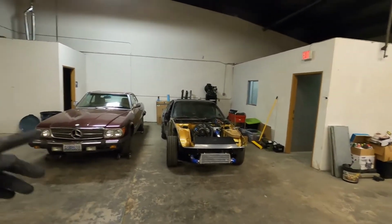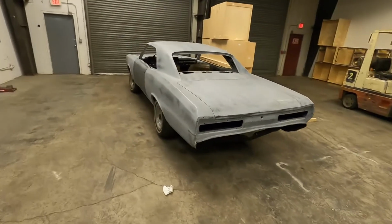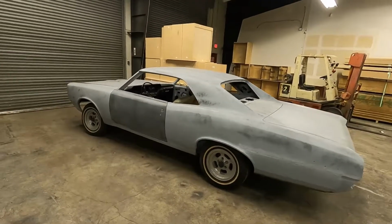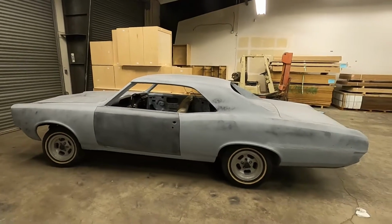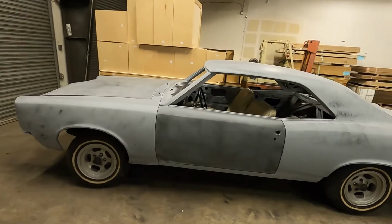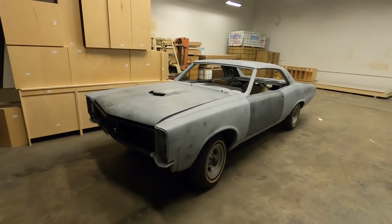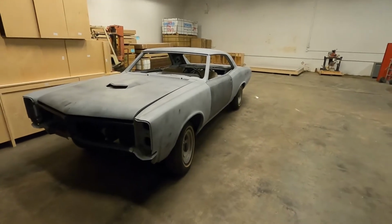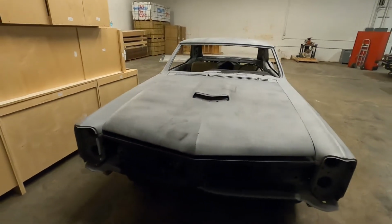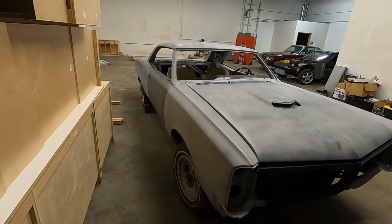We're gonna have Porsches, Mercedes, and classics. This is a 1966 GTO. This thing is getting a full paint job, restored, and all the good stuff. I picked this one up about a week ago, and this thing is gonna get a lot of work done on it. I was just finishing up the Mercedes. Still got a little bit left on that, but we're gonna start working on this.